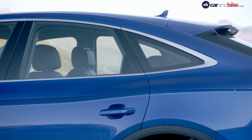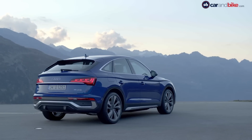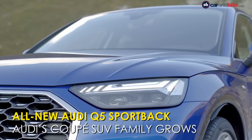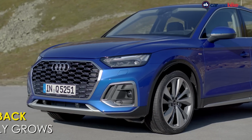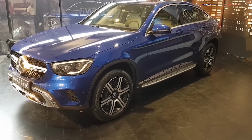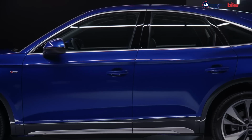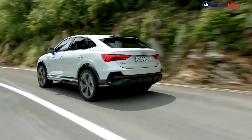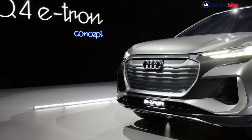The Audi Q5 now has another body type. The Q5 Sportback is Audi's answer to all the coupe SUVs that we have been seeing of late in the mid-size premium SUV segment. So the Q5 Sportback will take on the BMW X4 and Mercedes-Benz GLC Coupe. A sleeker silhouette, definite crossover feels and a sloping roofline, the Q5 Sportback follows the Q8, Q3 Sportback and the Q4 Sportback e-tron concept that was shown in July.